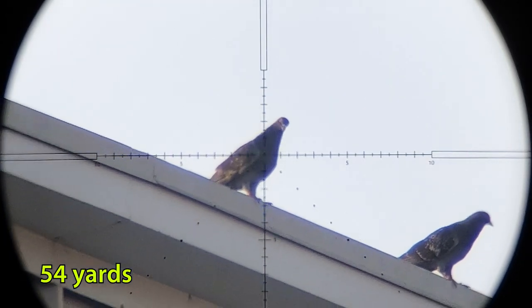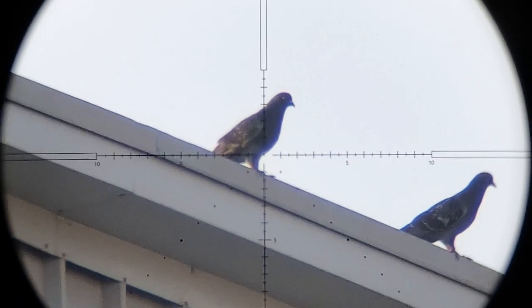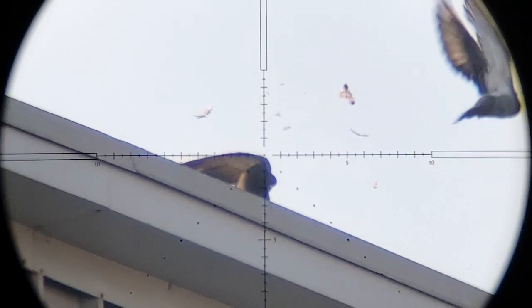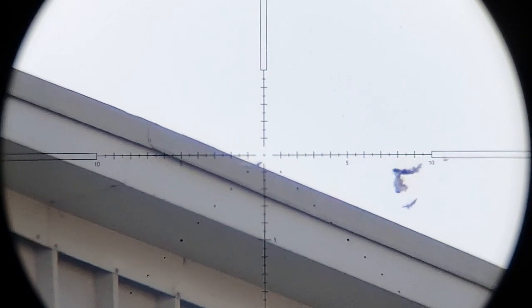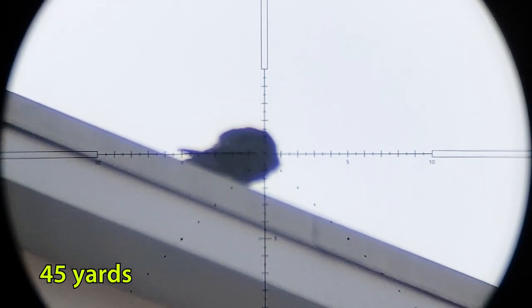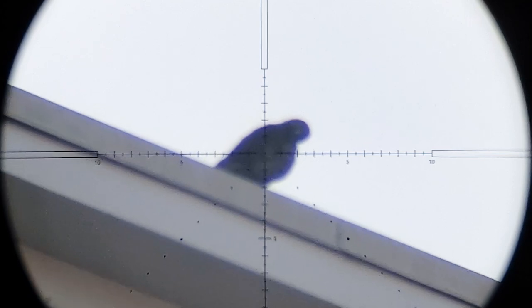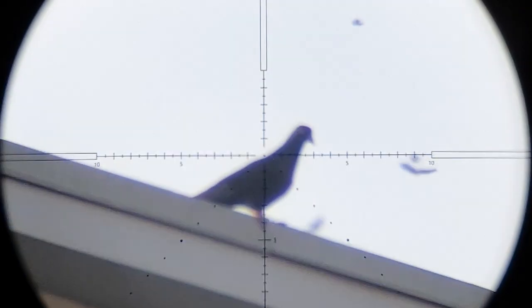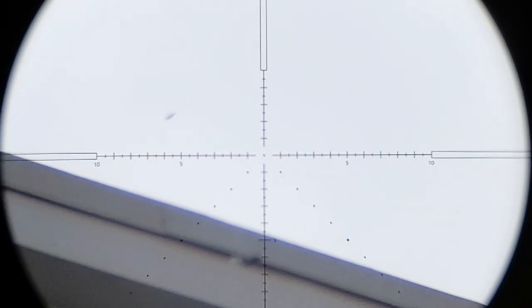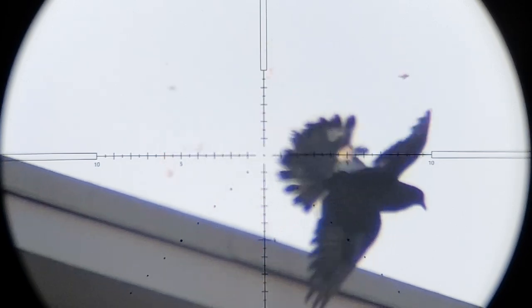The action started almost immediately after. Being anxious to start popping sky rats, I failed to adjust the parallax properly on the next several shots, but what's really interesting is I took those in quick succession. For some reason, the pigeons kept landing at the same spot almost immediately after I had dispatched one of them. It did take them a while to realize that place wasn't safe anymore.